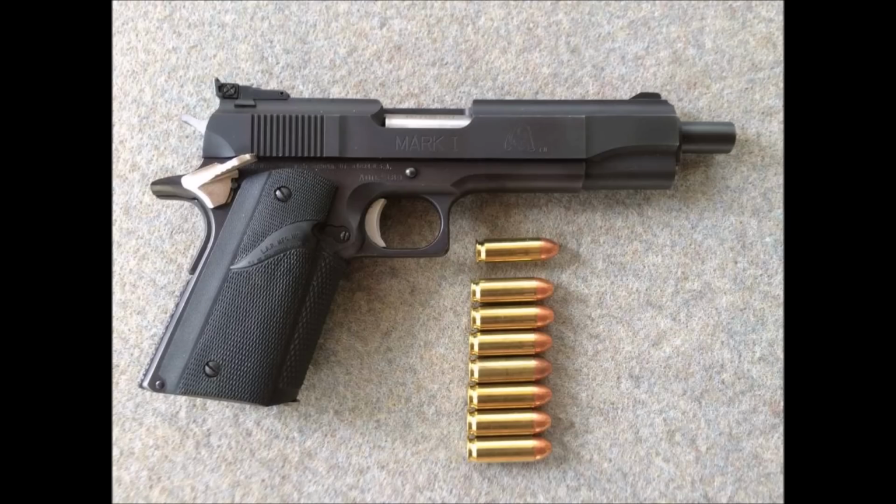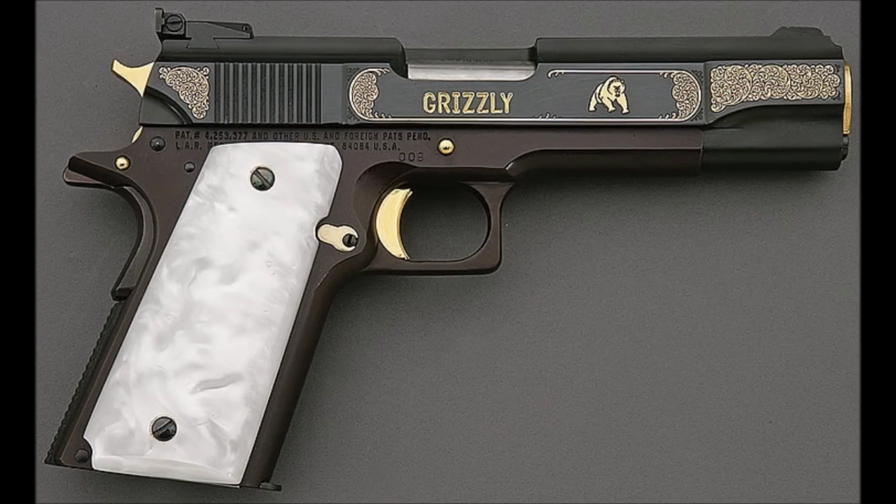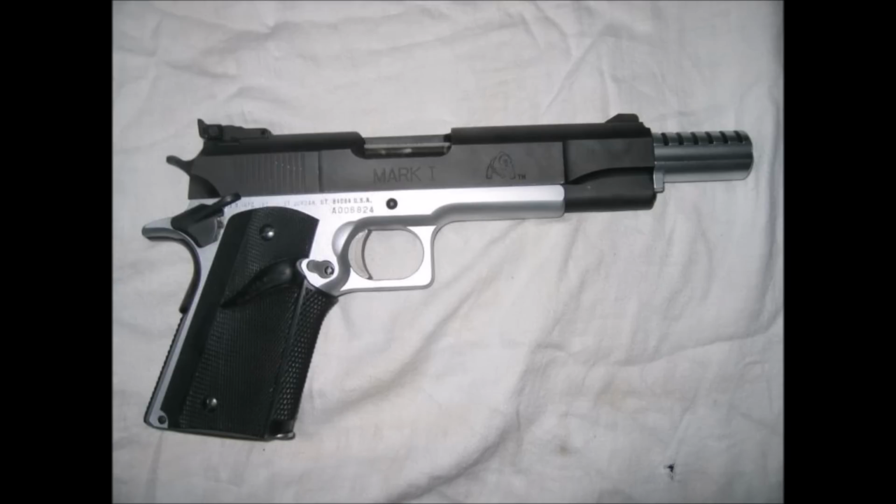The Mark I and Mark II pistols appeared initially in 1983, with the Mark I being blued and the Mark II being a Parkerized and slightly less expensive version. Now, I couldn't find any information whatsoever on a Mark III, so if anyone who's watching has any information on it, please do share in the comments, as we'd really love to know more.